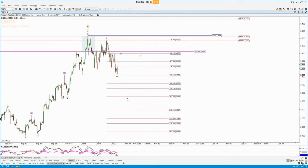Now, Natty Gas. Let's just expand this chart out. So this is the 4-hour chart. I've got the B wave here on this chart still. We had this 5-wave move as a diagonal down to here, a 2 back. We've come down and hit the 1.0 extension and bounced, and we've bounced too high to be a 4 in a subwave in an impulse.